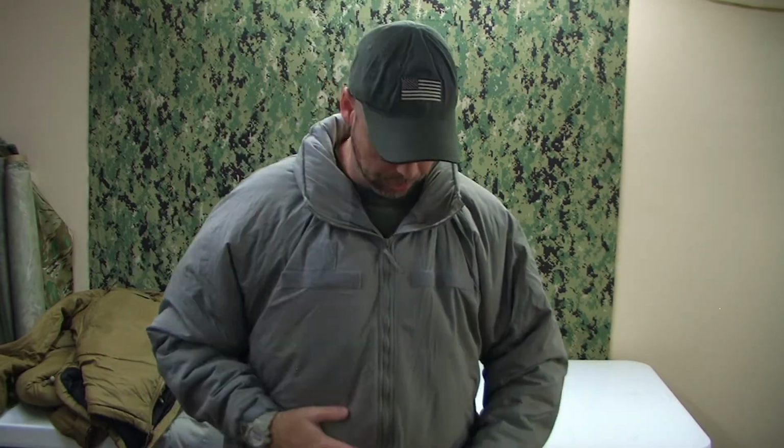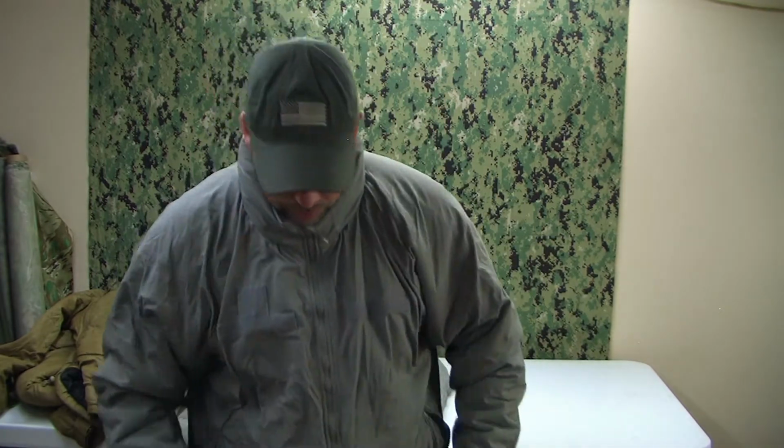zip it up. Now it does have a two-way zipper. I don't know if you can see that on the video, but there is a two-way zipper at the bottom. But you can zip it up if you need to, flip the collar up, flip the hood out, and then pull that all the way up. And if you've got your hood up, you're really, really well insulated and well protected.